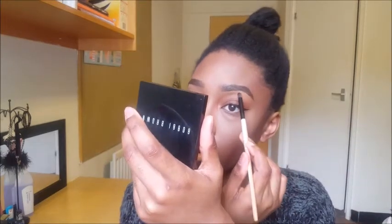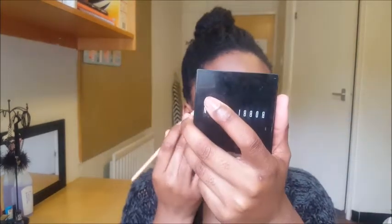For my underbrow highlight, I use a pencil brush. I just like to use these little thin ones. This brush is actually finished, but I like to use kind of small ones that are more precise, so I like to use these ones for underneath my eyebrows. And I use it also to do the inner corners of my eye and to do the tear ducts and everything.